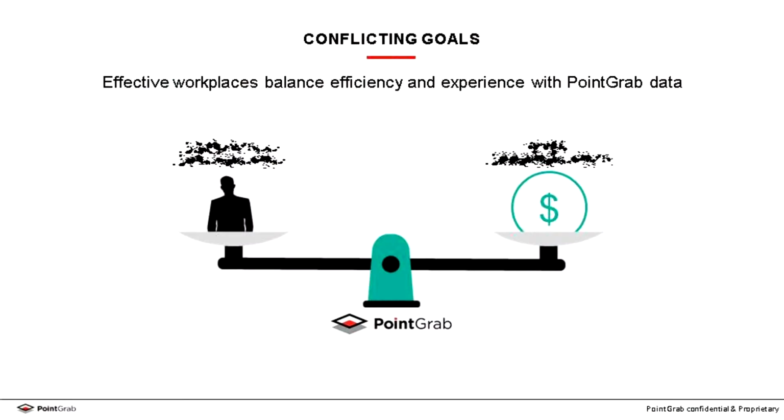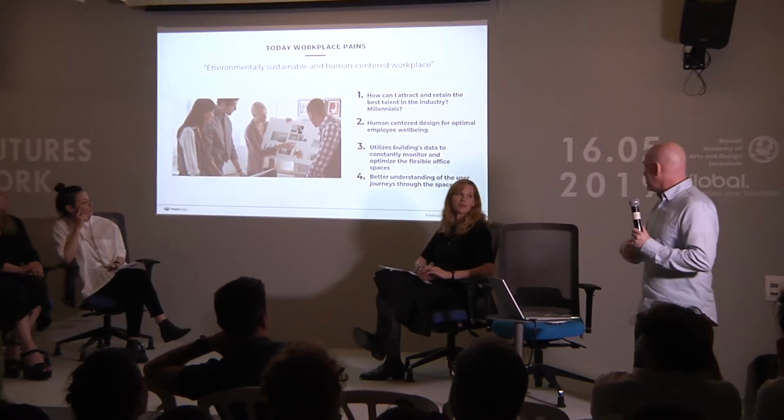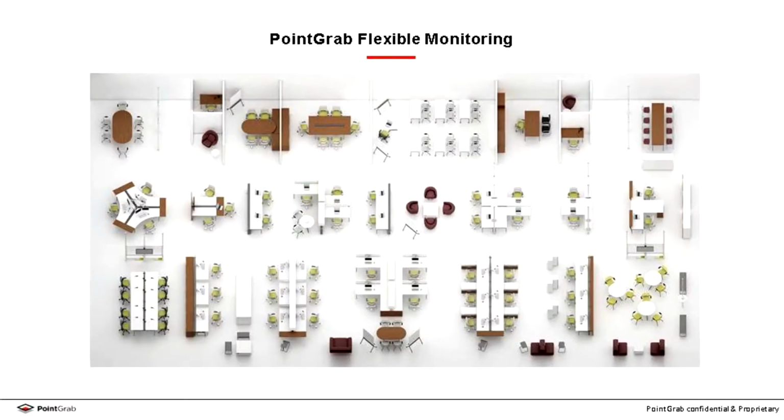How do we make the cross between, or the conflict between, reducing the real estate and yet improving the way employees can work? Well, we'll try and touch that in a while. The while is probably the three minutes that I have left. So how can I attract and retain the best talent in the industry? How do I actually make my building smart, and how do I utilize it? And all the issues that I already touched.